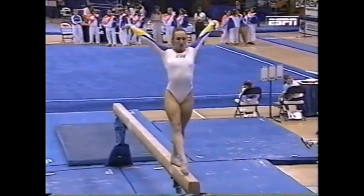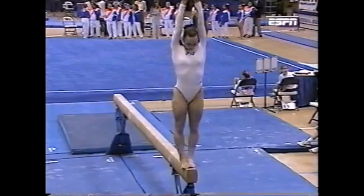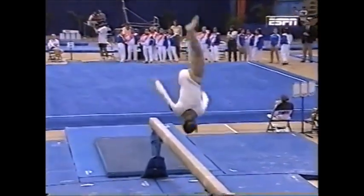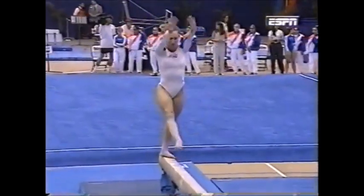This is very good for LSU. Florida's won the team competition. This is all that's left. Can Amy McClosky of LSU get a 9.86 on this routine? Back handspring layout, layout, step out. Again, she does the three moves in a row.